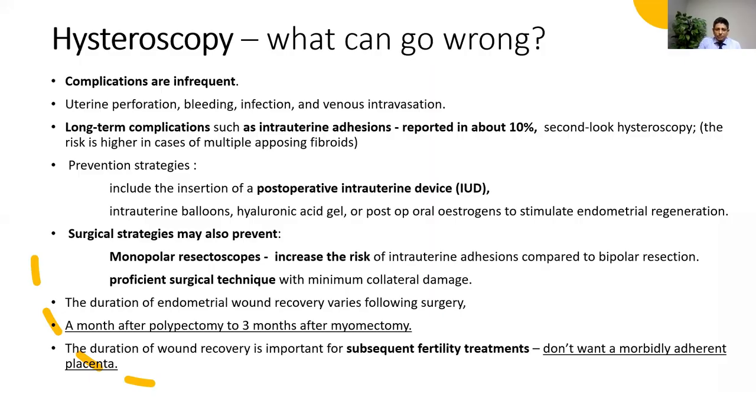Right. So, hysteroscopy. What can go wrong? Yes, there are a few things. Complications are infrequent, and we do not see major complications nowadays. However, if you are over-enthusiastic and dig into the myometrium, uterine perforation might happen. So you need to know where the margins or the capsule of the fibroid is. And there are certain markers in demarcating this when you're doing the surgery. And bleeding, infection, and venous intravasation, it's just like a transurethral resection of the prostate. So a TURP syndrome kind of picture would happen with a lot of venous absorption of the normal saline.